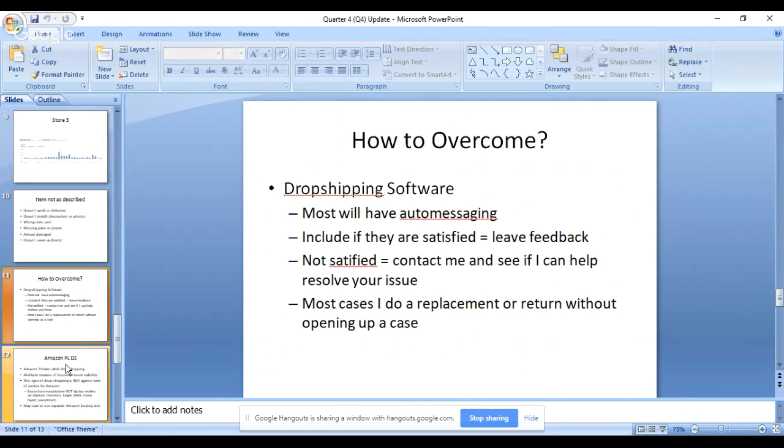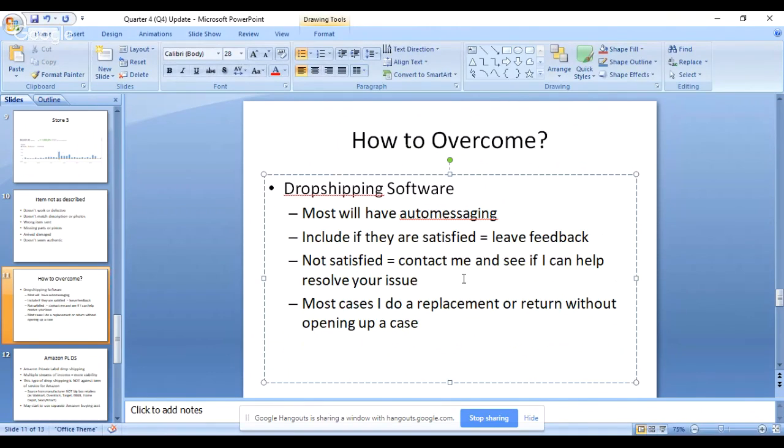How to overcome it with dropshipping software. Most dropshipping software will have an auto messaging tool or bot, and you can change the template. So I highly recommend changing the template to indicate that if you're satisfied, please leave positive feedback. If you're not satisfied, contact me and see if I can help you resolve your issue, or some line like that. So that prevents you from getting negative feedback, and hopefully gives you a chance to resolve the issue without getting eBay or PayPal involved.